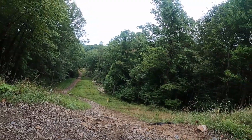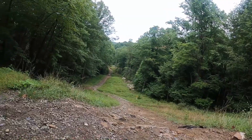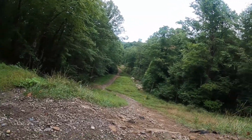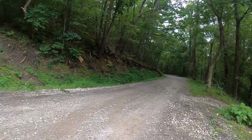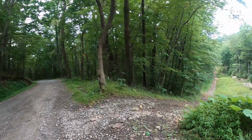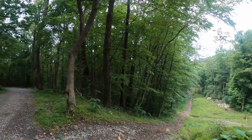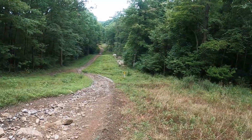So my route's telling me to go down this descent. Something tells me that walking might be the better idea here. Let's see if this other side's a little bit more manageable. Neither of these look safe. I'm walking. This grade has to be at least 20%.